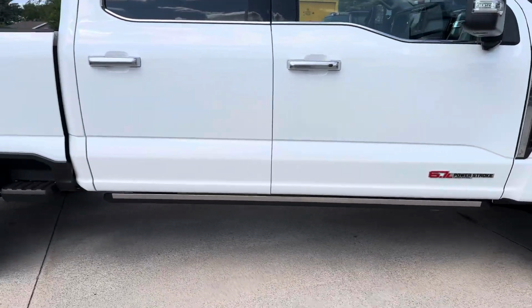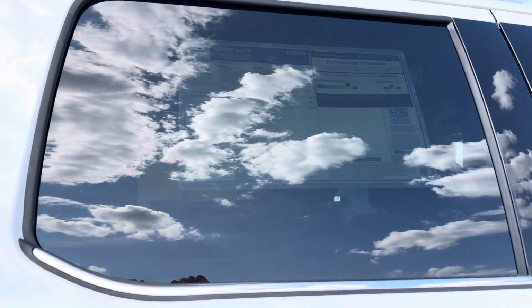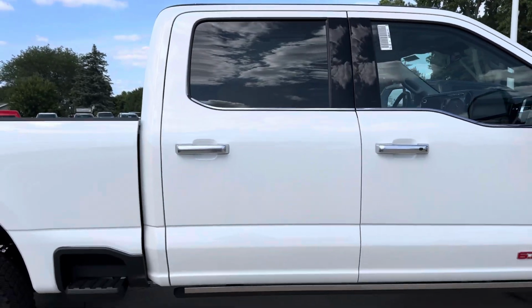And I'll see if I can get the window sticker. It's tinted and they put it in the back. Not really gonna be able to see it too well. But price and features and everything are online as well. I can get you a hard copy of that if you need it.